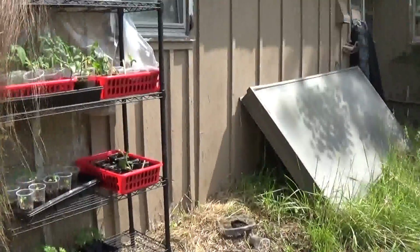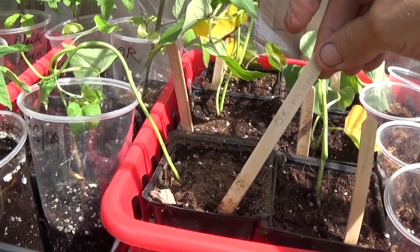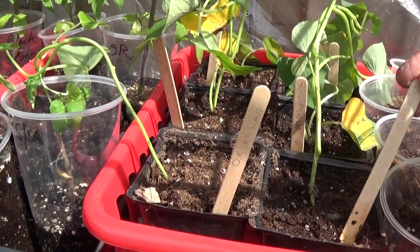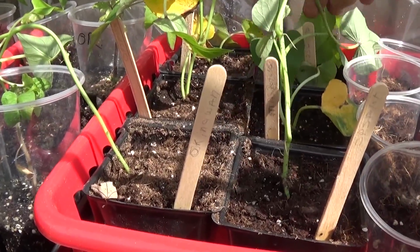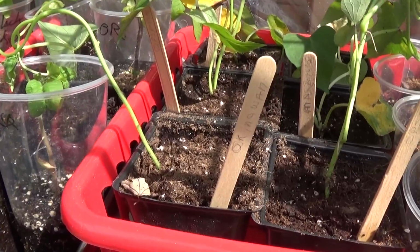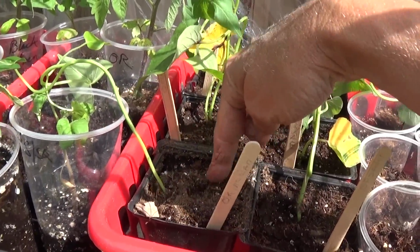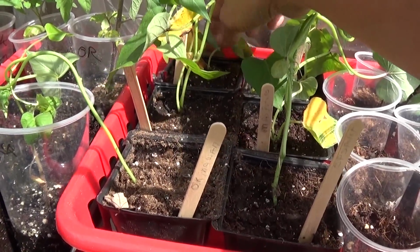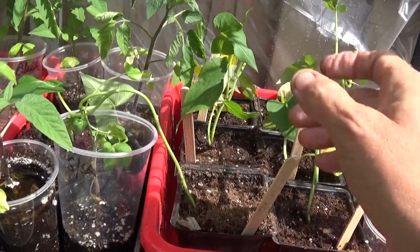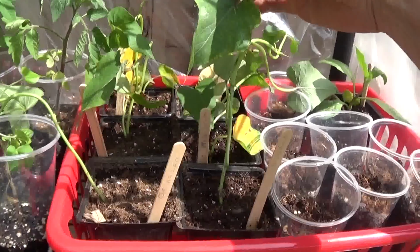Come on over here. In here, Okinawan sweet potato. Okinawan. And then the little guy back here is the M word, I have to look up. It's still moist, but I need to get them into a somewhat shadier area. Kind of like hardening them off.